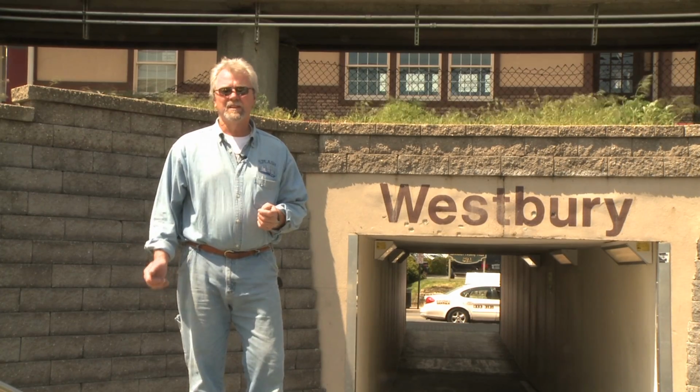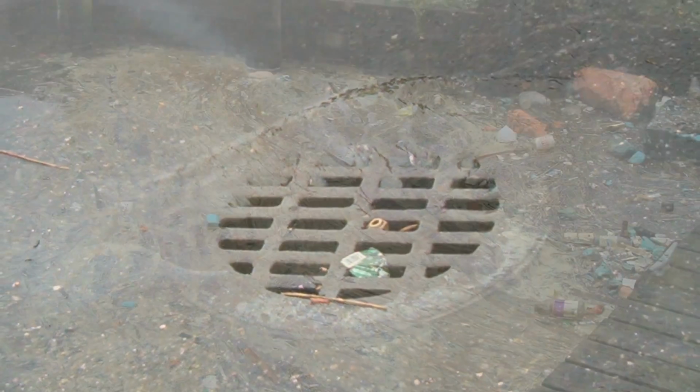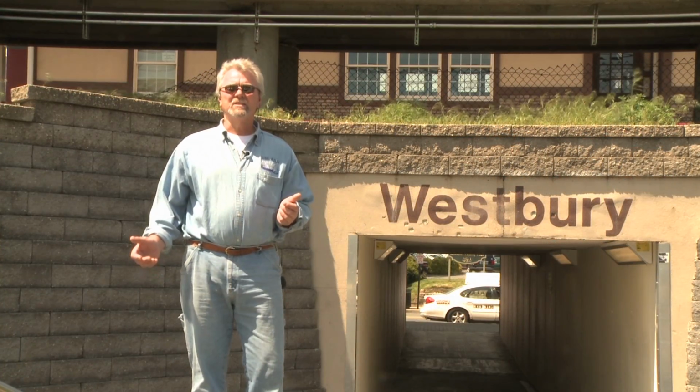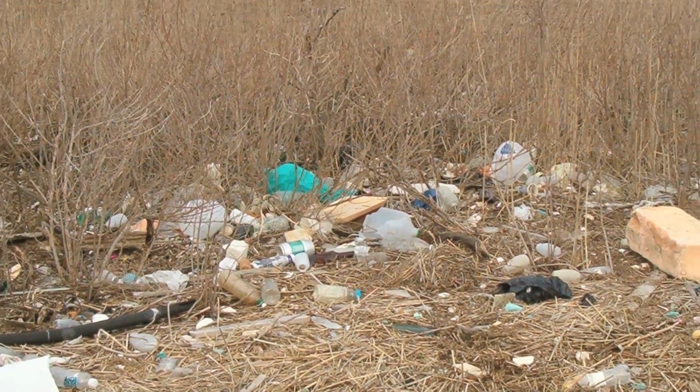All of the pollutants, trash, oil products, lawn chemicals, pesticides, fertilizers, pet waste, south of Westbury will find their way into the storm drain system and eventually end up into the South Shore bays and estuary.